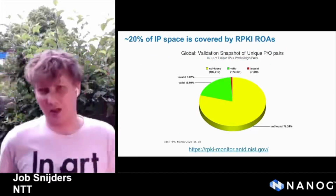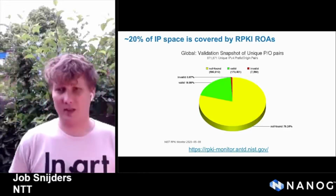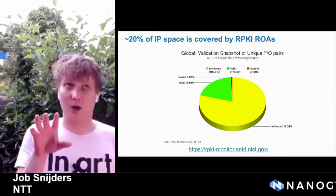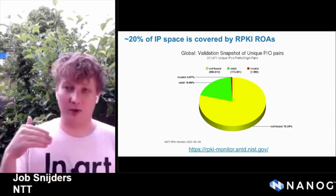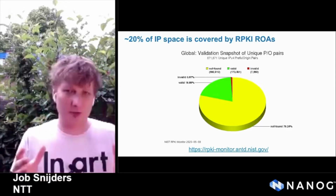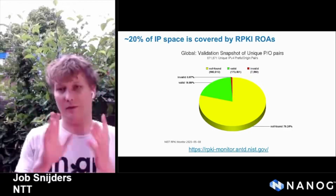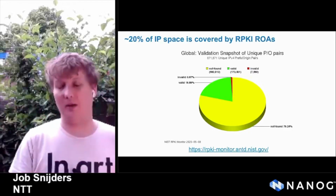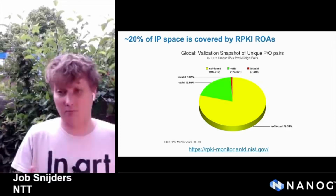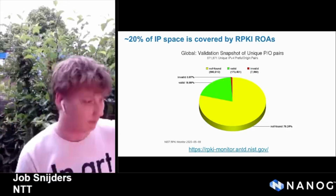20% of IP space appears to be covered by ROAs, and we found that this number is proportional to how traffic flows through our network. So it's not one-to-one, but a substantial amount of the traffic in NTT's network flows to RPKI valid destinations, and those destinations now receive the benefits from us rejecting invalids.